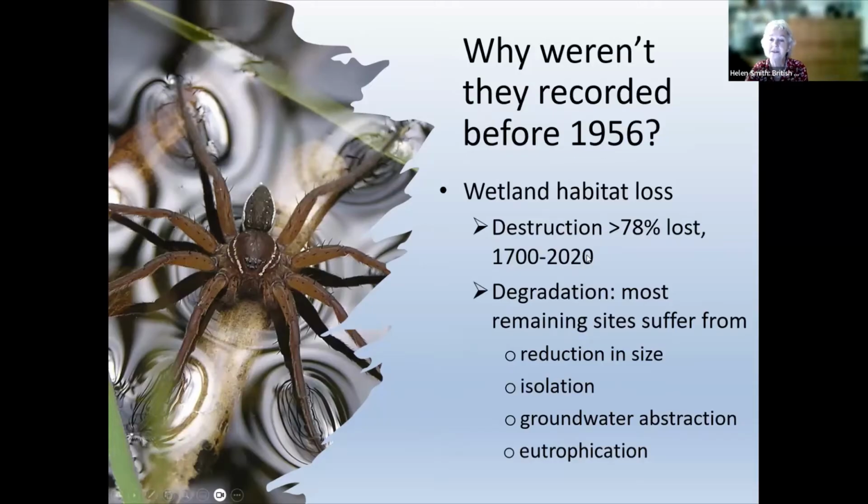But I think the important point is that of the wetlands we have left, most are very badly degraded relative to their former states. So they're smaller, they're more isolated from one another, they have less water because of groundwater abstraction or drainage of the surrounding areas, and the water quality in those sites is less good than it used to be because of eutrophication, usually from farm fertilizer pollution. So we have been losing wetlands at a great rate, and the wetland rarities that live there have been going at a similar rate, almost certainly including fen raft spiders.